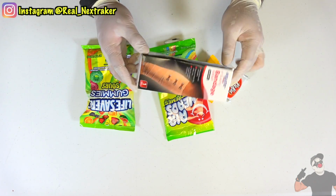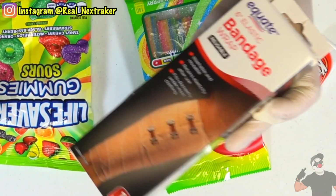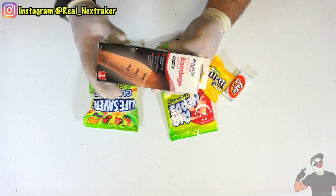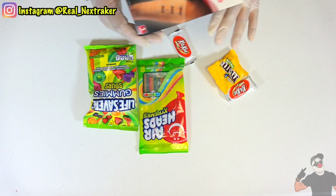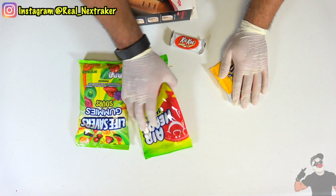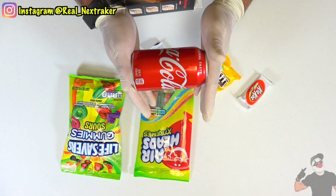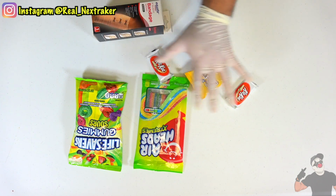And for this particular method, guys, you are gonna have to fake an injury. So for example, right here, guys, I have a bandage, which I'm gonna wrap around my arm. But underneath this bandage, of course, I'm gonna have some candy that will not be noticeable at all. So always try to get the flattest candy that you possibly can, such as this right here. It's very thin, because you definitely won't be able to sneak a can of soda with this method. So again, go for flat candy, such as the ones you see right here.